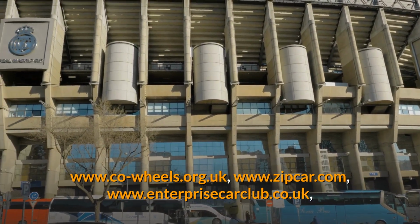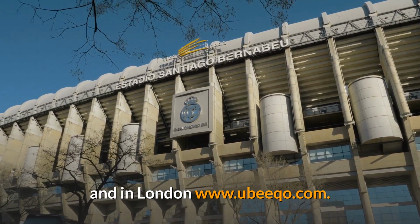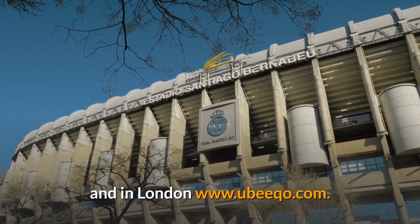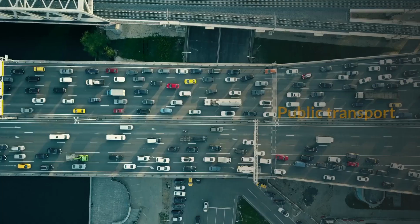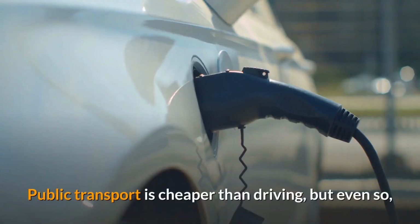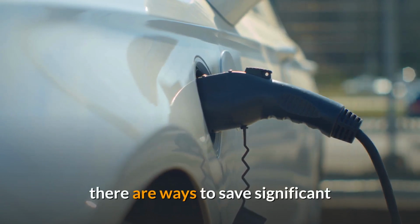Some car clubs to consider looking at are www.co-wheels.org.uk, www.zipcar.com, www.enterprisecarclub.co.uk, and in London www.ubico.com.